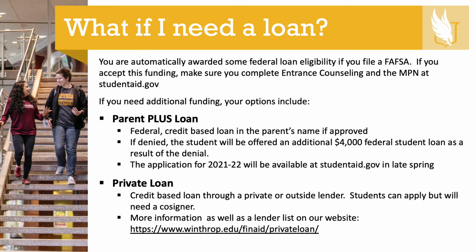So what if you determine that you need to borrow a loan? You're automatically awarded some federal loan funding when you file the FAFSA. So most freshman students are offered $5,500 in federal student loan funding for the year, and your eligibility for federal student loans increases slightly as your grade level advances.